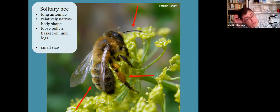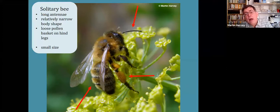And so what does pick it out from the honeybee? It is a little bit hairier, particularly on the abdomen, than a honeybee would be. But the really definitive thing is that hind leg, and it's not as broad and flattened as a honeybee, but it is covered with lots of hairs that a honeybee wouldn't have.